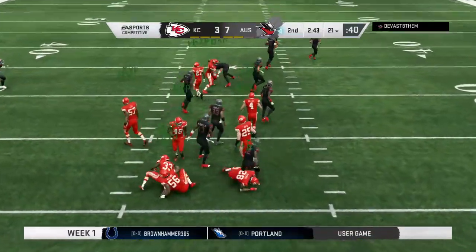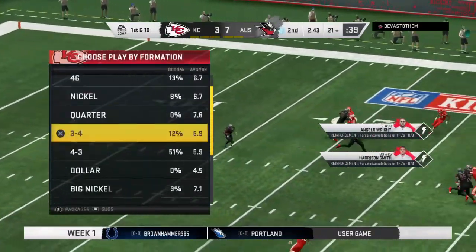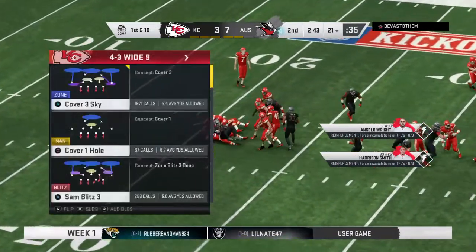And he's able to get it across the 20, but not by much, as he's marked down at the 21-yard line. First down and 10 at their own 21-yard line.